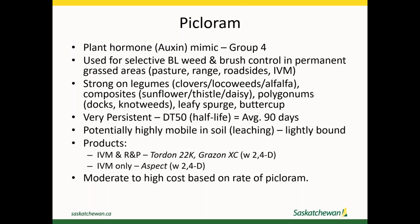Again, it can be moderate to high cost. So at the old target leafy spurge rate of 3.6 liters per acre, Tordon 22K can be in that $200 per acre range. So it could be very high cost for those sort of spot application rates. Half that for broadcast rates for things like toadflax and leafy spurge. And then moderate when you get down into use with Grazon XC, where you're cutting some of that cost by having the 2,4-D in there as a companion product as well. So yeah, it can be fairly pricey, but if you're using it as a way to mitigate an initial patch, it can be a fairly cost-effective option.